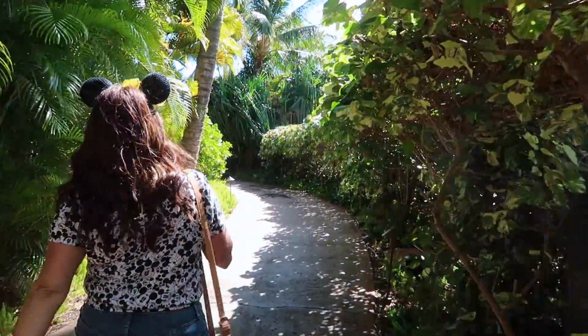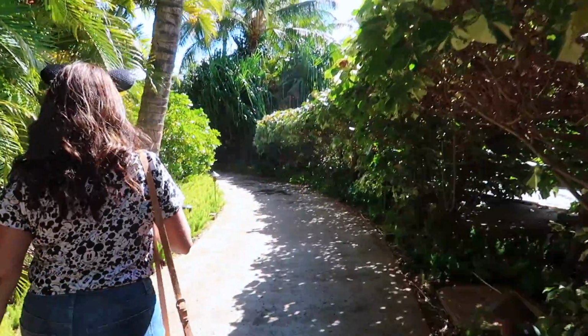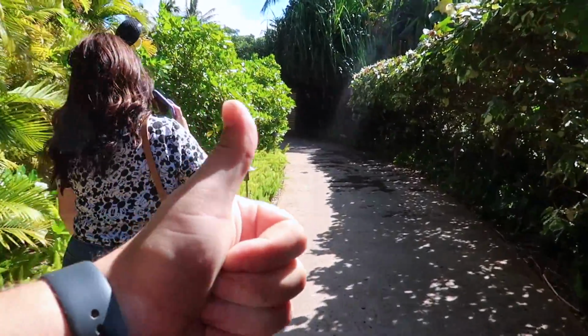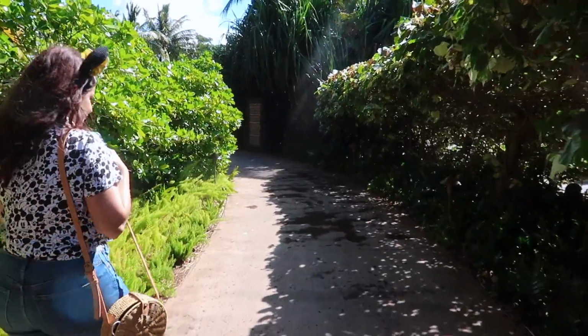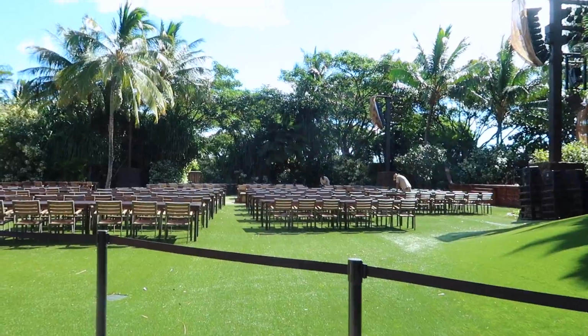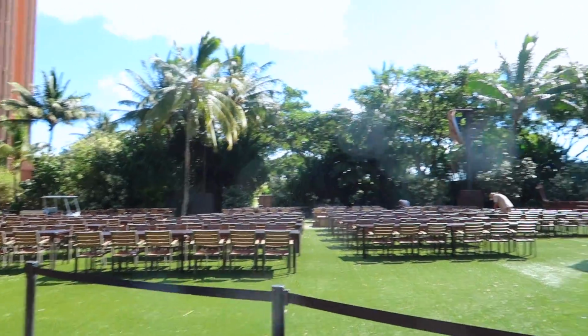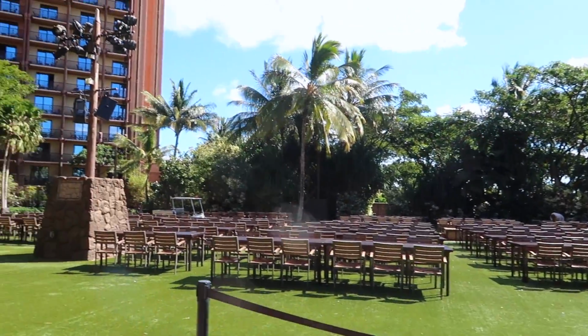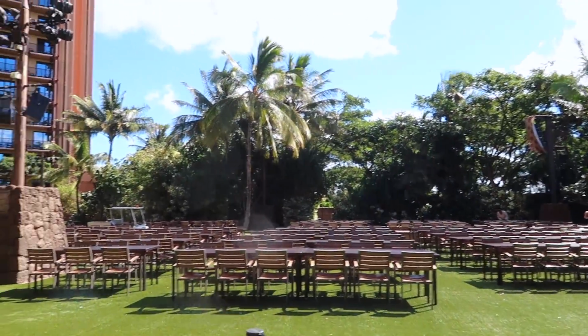We're actually walking to the lawn area where I know they host the late night movies at some points. They also host a luau, which I think they're setting up for right now. Over here in this area is where they're setting up for the luau. So as you can see, there's plenty of chairs, there's tables, there's a full-on stage right over there. I also assume this is where they can host weddings if they want to have a ceremony of some sort.